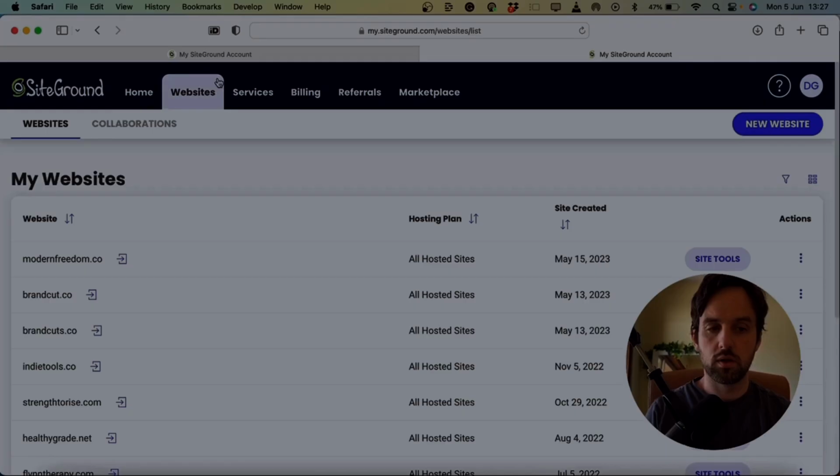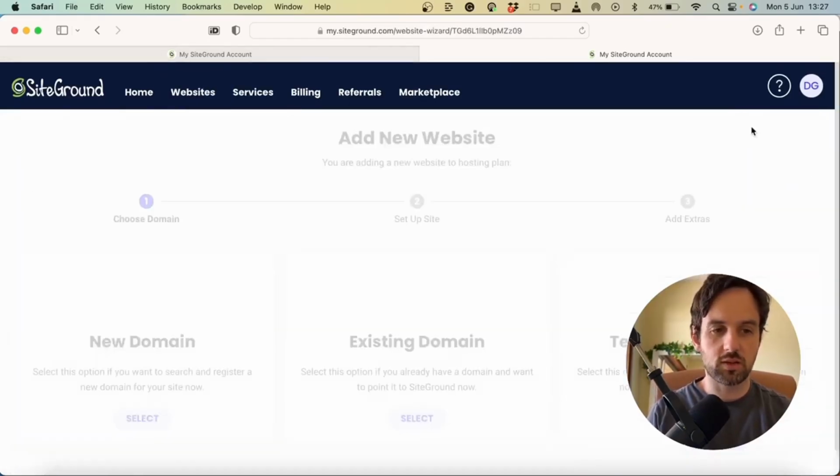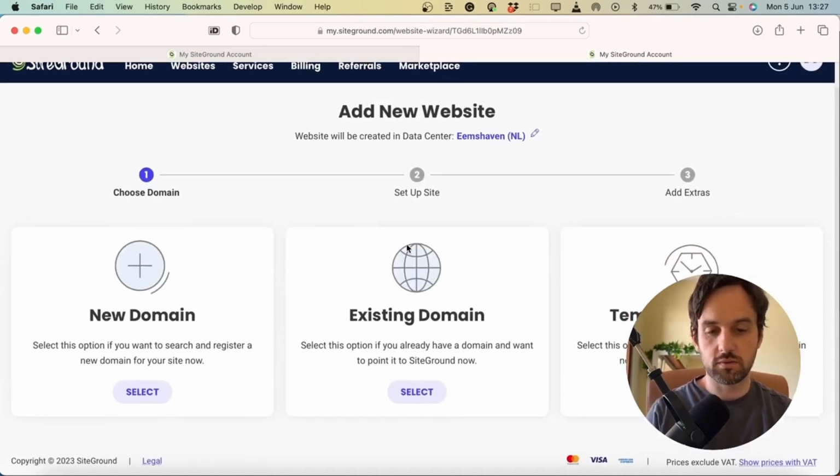Okay, so now that you're on the dashboard, what you want to do is select websites in the top left. And if you don't have a domain name yet, you just select new website. And scroll down and you're going to have three options here actually.